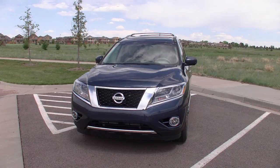From the front, what you notice immediately about the 2013 Nissan Pathfinder is that it seems larger. It seems maybe softer than the previous generations, and it has a wider, lower, more substantial presence. You have a very large Nissan badge in the grille. You can see that this model, being the Platinum, has the fog lights and a lot of nice accent trim. The thing that I really notice about this Pathfinder is that it's getting closer to the size and the presence of the Armada, its larger cousin.